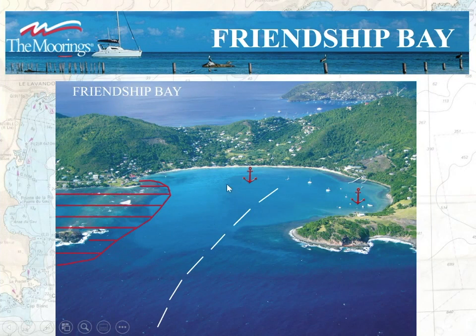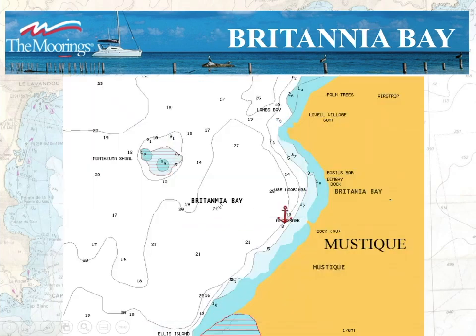As you saw here, this is an overview of Friendship Bay. As you come in, it's a really open anchorage, so if you do anchor, you'll need to anchor off the northeastern part of the anchorage, which is right here. From there, we sail on down, and then you come to the west coast of Mustique, which will take you to the anchorage of Britannia Bay.